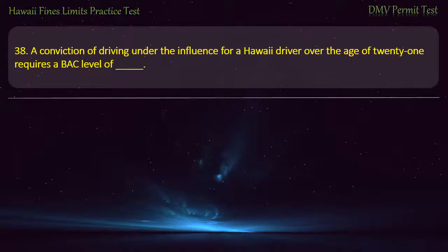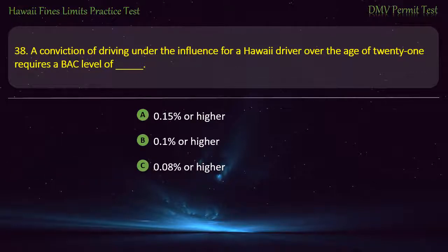Question 38. A conviction of driving under the influence for a Hawaii driver over the age of 21 requires a breath level of 0.15% or higher. 0.1% or higher. 0.08% or higher. 0.05% or higher. Answer. 0.08% or higher.